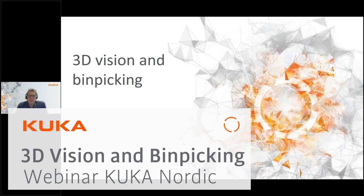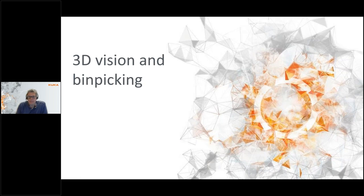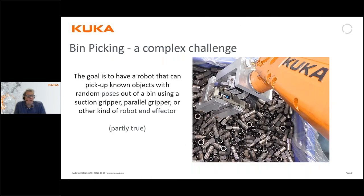3D vision and bin picking. Yes, today's topic, as you already stated. And well, what's the meaning of bin picking, you might ask?